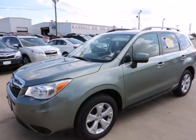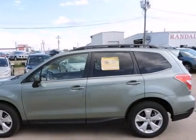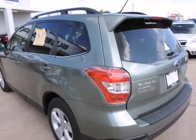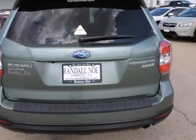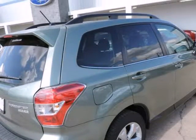Priced to sell quickly. Research suggests it will not be available for long. CarFax One Owner. This Forester is certified. This 2014 Subaru Forester 2.5i Limited includes leather seating, heated seats, low miles for a 2014. This Subaru Forester gets great fuel economy with over 32.0 miles per gallon on the highway.